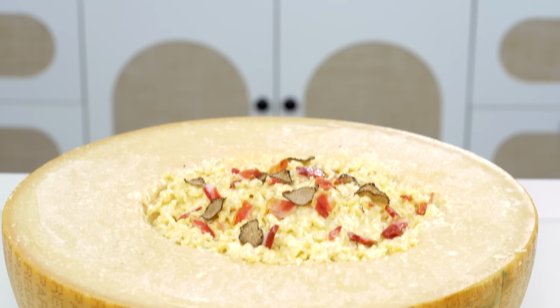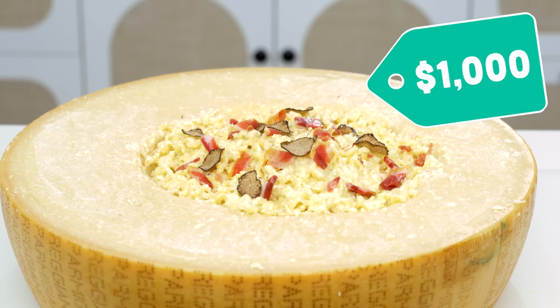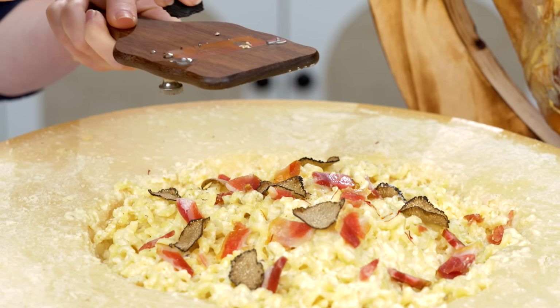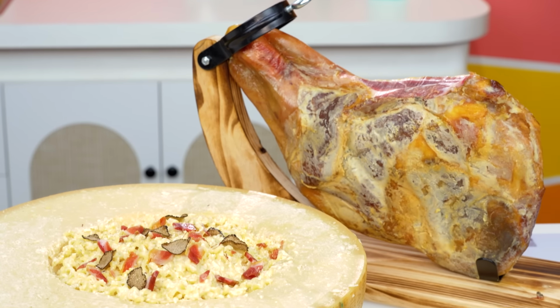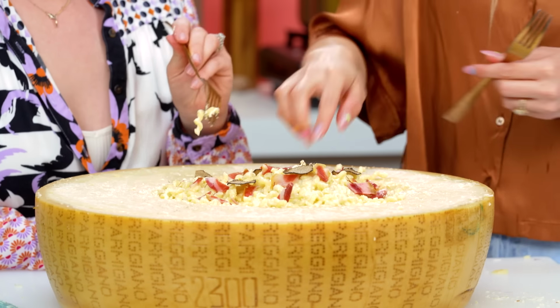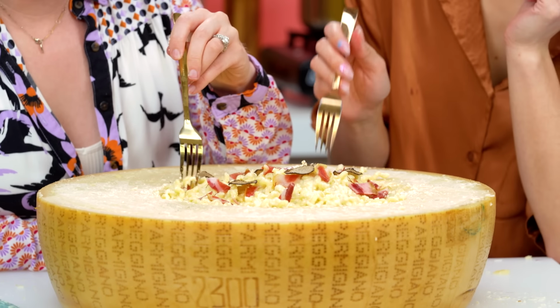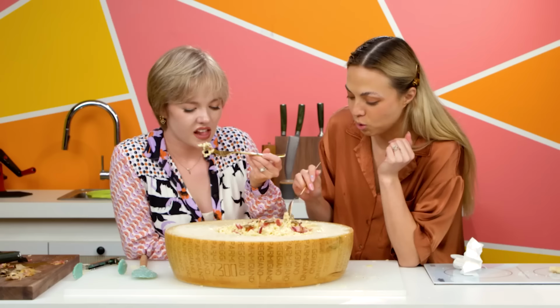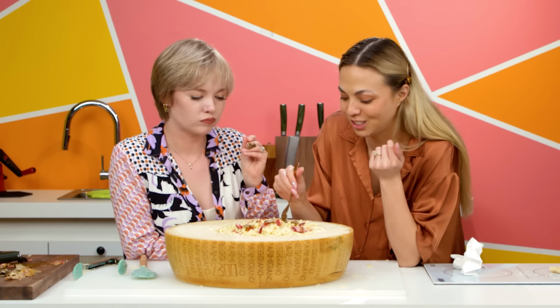Our last mac and cheese cost $1,000 and it is made with fusilli noodles, truffles, some jamon, and it is served in a big ass Parmesan cheese wheel. What do we do? Eat? Okay. Where do I start? I don't know what to do with this. It's too nice for me. Who's letting me eat $1,000 mac and cheese right now?